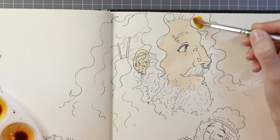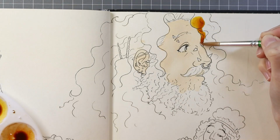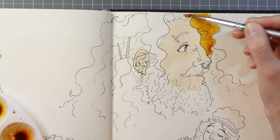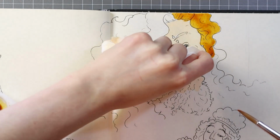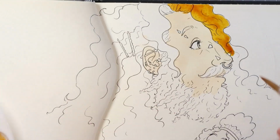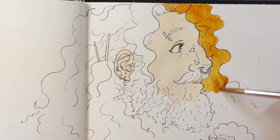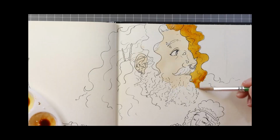Beautiful. I can tell you right now, for free, that I will not have enough paint for his hair. I just know it. I also don't think I mixed the right color, but it's fine. Oh no! No! Why am I being so messy? I'm a very professional, high-class, fine artist, and I cannot stay within the lines.